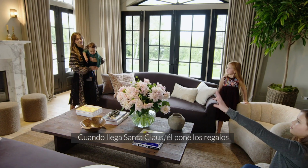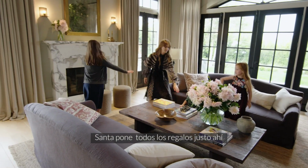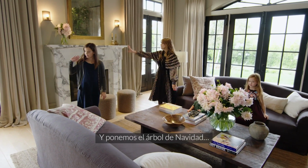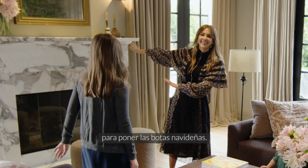When Santa comes, he puts the presents right here, where the light is. And then the tree was here, and stockings right there. We actually built this fireplace for stockings.